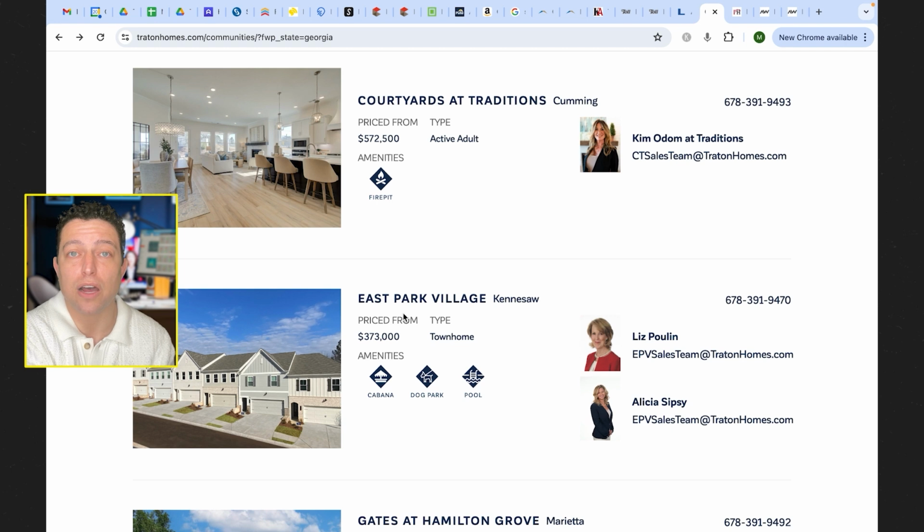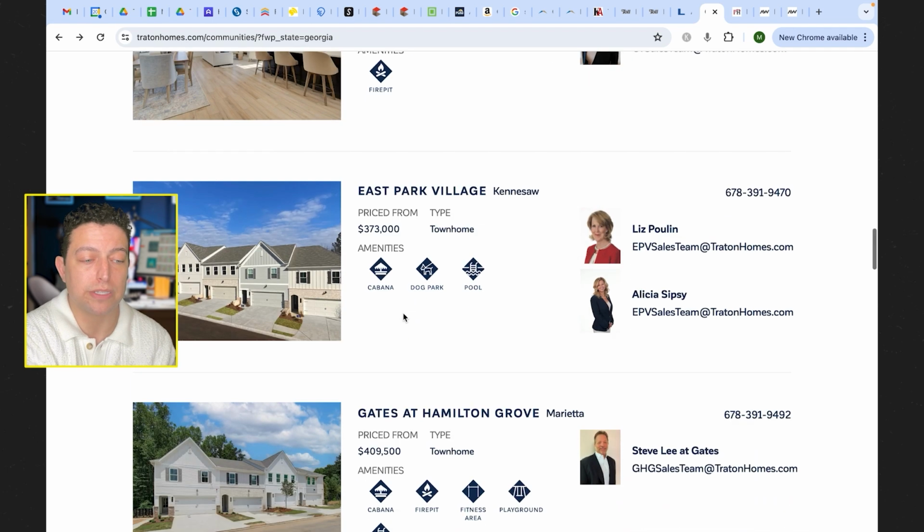Cumming is an area with a lot of new construction. If you're looking for a neighborhood where you have a lot of new construction options, Cumming is definitely going to be a place that should be on your radar.